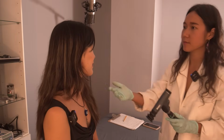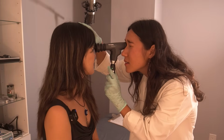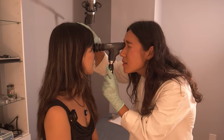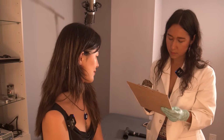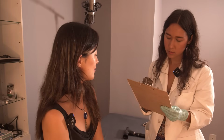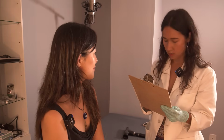Let's take a look at the other eye. And look into my little scope. Okay, good. Same findings on the other side. Clear outline.